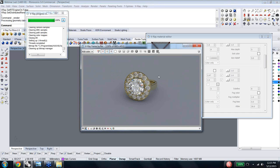Somebody asked, can V-Ray be used outside of Rhino as a standalone render application? Well, yes. V-Ray works with a number of different 3D modeling software packages, but it has to be used with a 3D modeling software. It's been a long day. It doesn't work completely on its own.